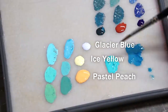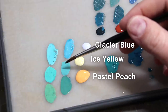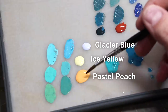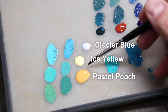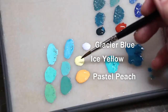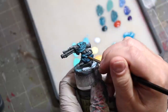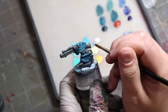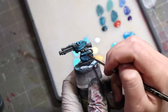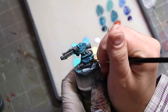Now let's talk highlights. Here I have Glacier Blue, Ice Yellow, and Pastel Peach. Glacier Blue is in the same color family. It will highlight it quite naturally. Ice Yellow brings out more of the green tones, the yellow basically working into the blues and shifting it slightly toward green. Pastel Peach, being both a yellow and an orange, will both brighten it, but also shift it towards green. Again, an interesting take depending on how you want your miniature to look. If you're going for something maybe a little more sickly, that can be a great way to go, or even aquatic or maritime.